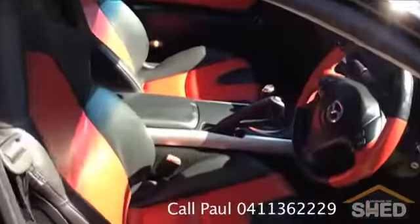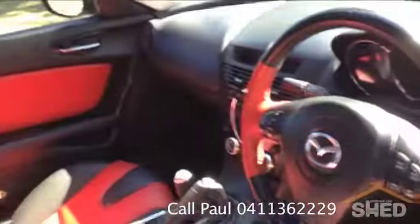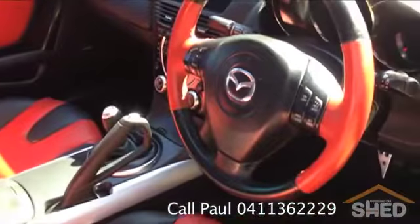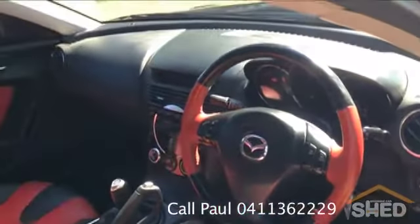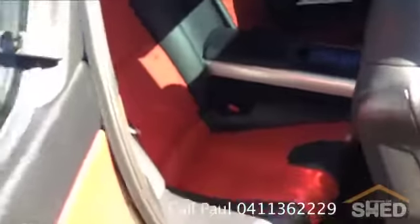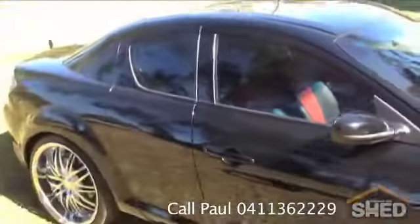If you're looking for an RX8, this is the leather model, has sunroof as well. So it's the red and black leather. It's the six-speed manual, I should know that. And just lovely car. Suicide doors. And fun to drive. Absolutely wonderful to drive.